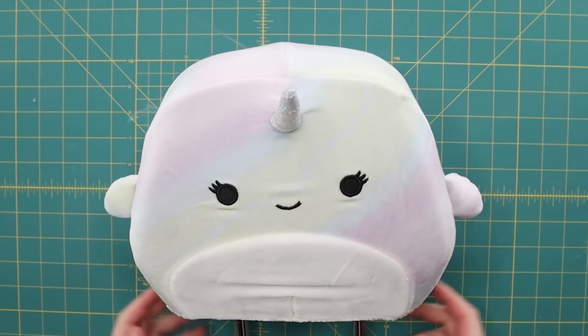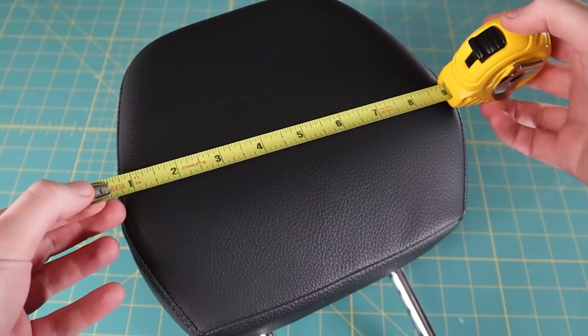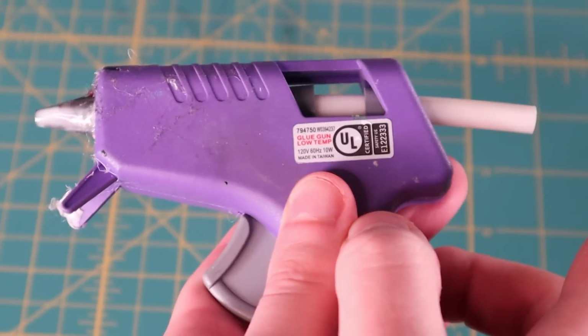I don't know if these 9-inch ones would fit perfectly on everyone's headrests. I believe most headrests might be around the same size, though I'm not entirely sure. I'm wrong about a lot of things. Fits like a glove.